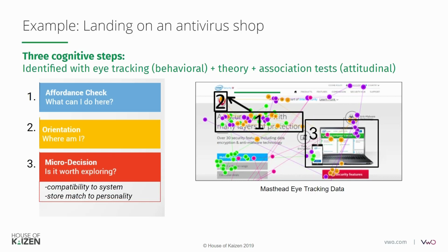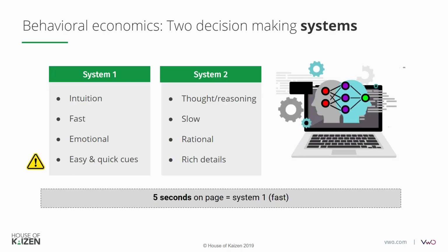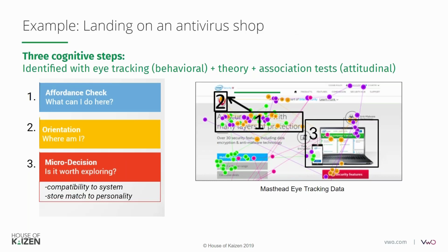So now we're throwing even more theory in the mix. Behavioral economics teaches us that people have 2 decision-making systems. One is system 1, which is based on intuition. It's fast, emotional, and system 2 on the other side is about thought and reasoning, slow and rational. When we talk about 5 seconds on the page, as in this antivirus shop masthead, people cannot make a system 2 decision. Everything will happen fast, very subconsciously, and there will be just cues of, oh, I want to go forward or not. And a lot of bounce on pages happens like that.